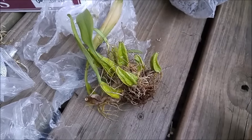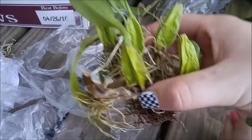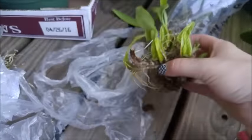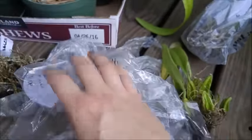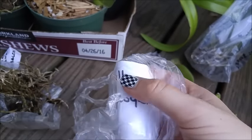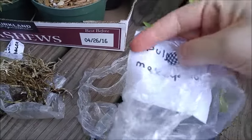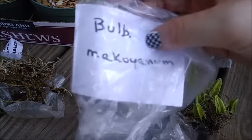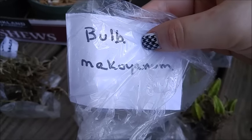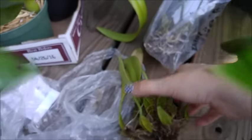Okay, so first one on the list, you can probably guess, is, well, I mean, maybe you can't guess because it's a shriveled pile of pseudobulbs, but this is a bulbophyllum. I think it's a species. I will try to put pictures after each of the ones that I show you guys. This is bulbophyllum macoyanum, maybe? I'm not sure. It's a species with a weird name. Enough said.